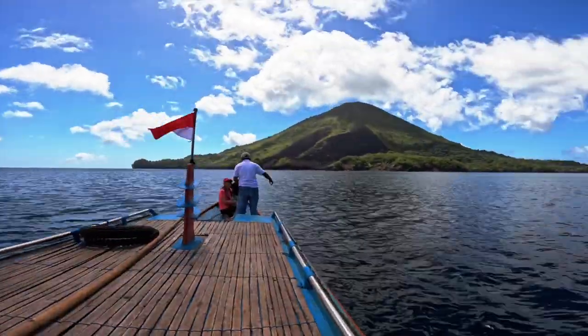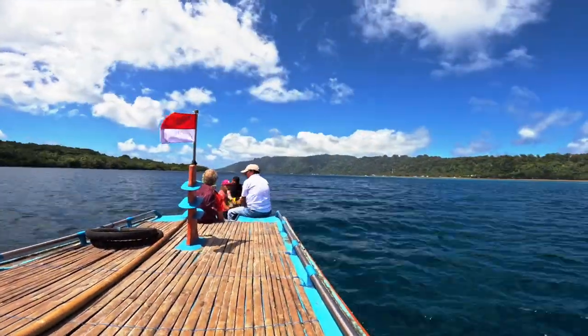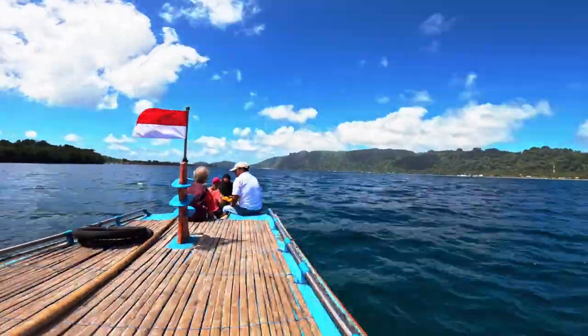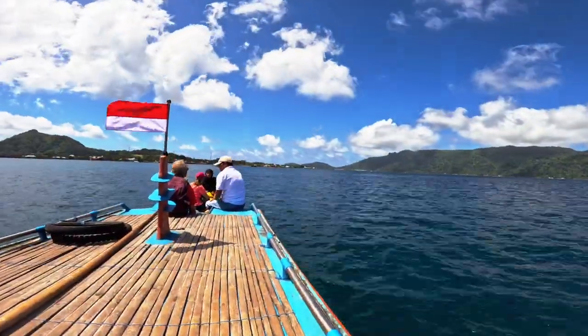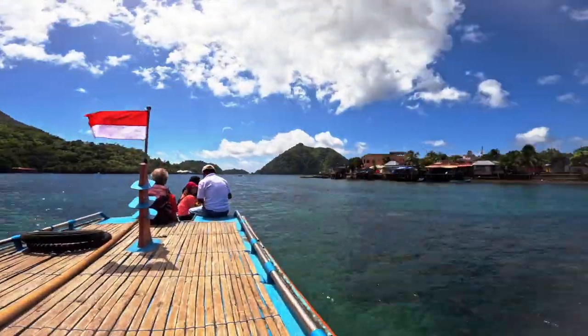And this concludes our spice tour on the Banda Islands. But rest assured, these islands hold countless more treasures waiting to be explored. From the fascinating people whose diverse heritage is deeply intertwined with history, to the vibrant lush jungles and the mesmerizing underwater world, there will be no shortage of excitement here. Join us next time as we continue our adventure on Banda Neira.